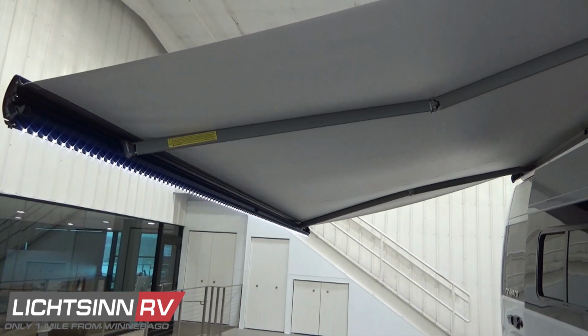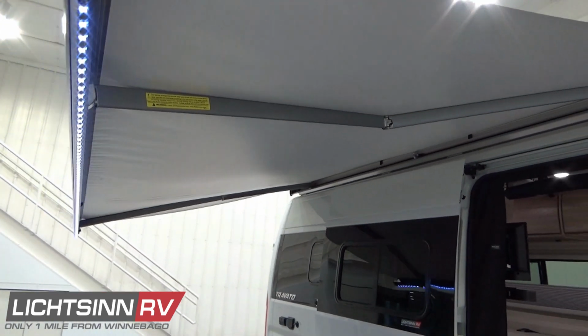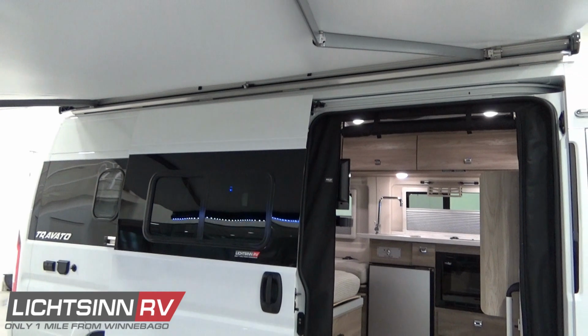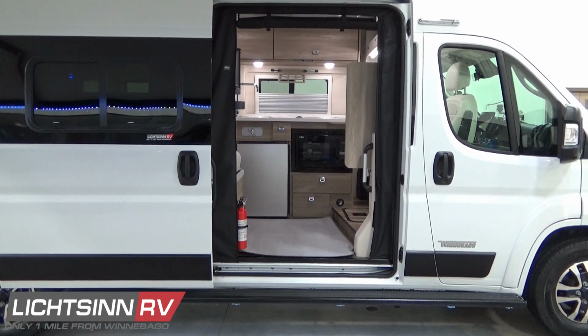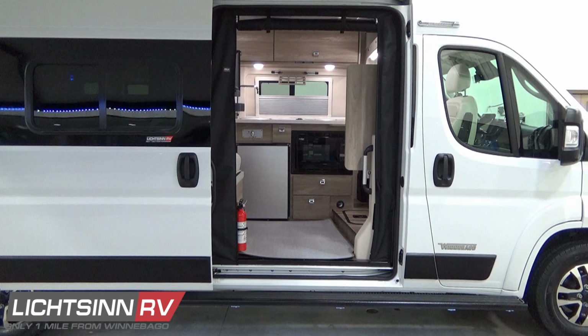From inside the van, you can bring the awning in or out or turn the lights on or off, but the Bluetooth connectivity allows you to dim that and operate the awning. Again, this is the bright white exterior full body premium base coat clear coat automotive finish. It is available in granite, ceramic gray, and also the deep cherry red.